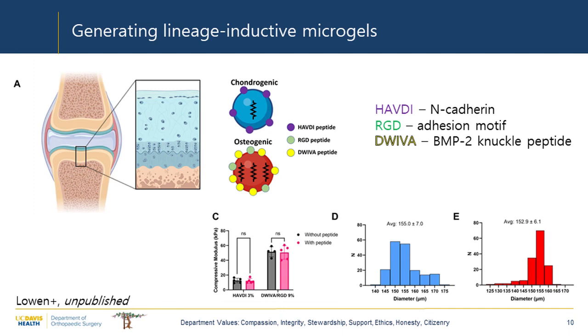And so in order to do this, he used an incoherent mimetic peptide, HAVDI, and a BMP2 knuckle peptide, DWEVA, all complexed with an adhesion motif, RGD. Okay, so we're presenting 3 peptides to the cells on this surface. One that is chondrogenic-inducing, and this combination of RGD and DWEVA is known to be osteogenic-inducing. The only thing that we changed in this process is not only the peptides that were presented, but the stiffness of the individual microgel beads.